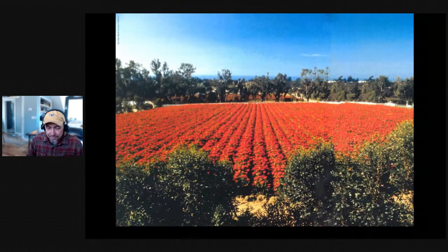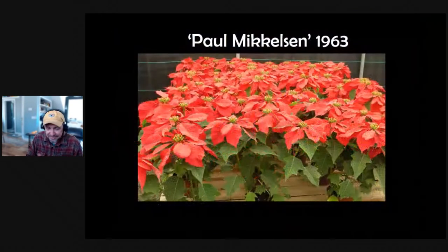So then there was a twist in what happened. Ecke was the king of the poinsettias in the 50s and the early 60s. And then this small Ohio grower, with no experience in breeding at all, starts to do some crosses, where you take pollen from one plant, go to another, grow some seedlings and have something unique.